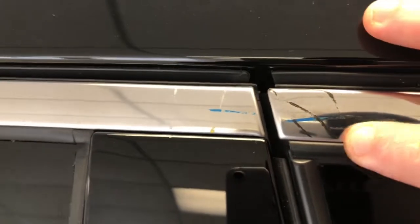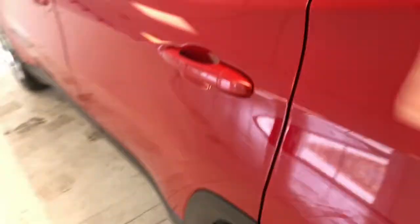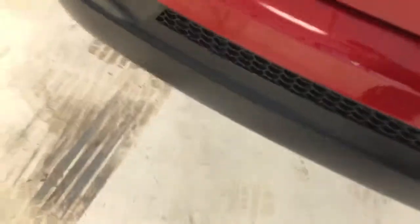Like I say, all the body lines are nice, straight, and clean. It shows no signs of any prior paint. I haven't noticed any dents or even chips as I've worked my way back. Here's a little blemish, a couple little scrapes on this chrome molding, as you can see there. But the quarter panel looks good, no chips or dings there. Couple little small scratches right there, and then right there on that fascia.